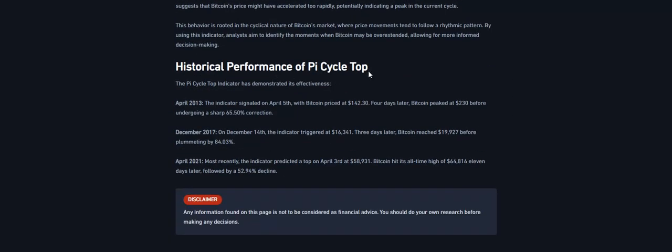And the historical performance of this, it says the pi cycle top indicator has demonstrated its effectiveness. April 2013, let's see, guys, about 4 days it got within the peak. In December 2017, on December 14th, the indicator triggered at 16,341. 3 days later, Bitcoin reached 19,927 before plummeting 84%. And then April 2021, most recently, the indicator predicted a top on April 3rd at we'll call $59,000.